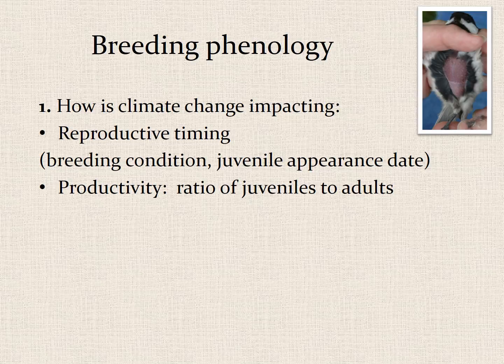Okay, so now I'm going to switch gears a little bit and talk to you about the analysis we've been doing for breeding bird data. Powdermill is really unique in that not only do we have over 5 decades of spring and fall migration data, but also breeding bird observations. Birds have been banded since the 1960s. So we're really taking advantage of that and asking how climate change is impacting reproductive timing, so reproductive phenology.